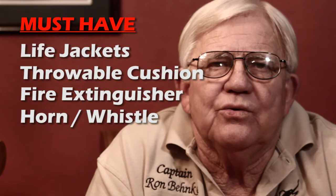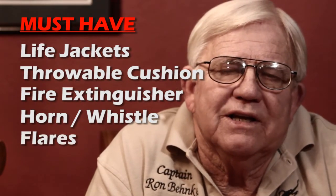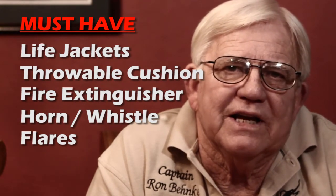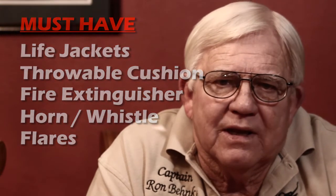And then also you will need a set of flares. And on the flares you will see a date on them when they're out of date. So you have to make sure that they're in date for this year and probably next year.